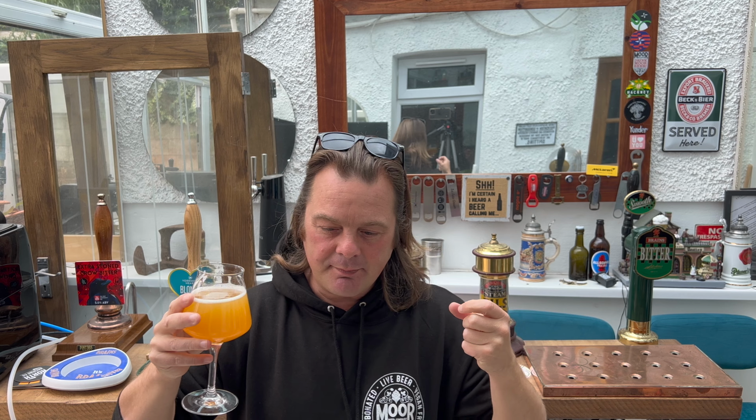But as I held the beer in my mouth initially, there was a lovely sprig of carbonation that just lifted the beer. It's got a lovely, creamy, rich mouthfeel to this beer. But the carbonation is enough to just lift it, just make it quite refreshing. So I was hit by a lot of flavours.